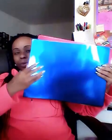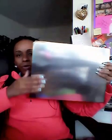One thing I saw that I was like, ooh, is this shiny poster board. This was from Dollar Tree, and there are five sheets in here. Each sheet is a different color. So it has the green, blue, red, silver, and then the gold is actually what I really bought it for. That's what's going to be in my living room. But the other colors, I'll find some activity for, and I got some of that.